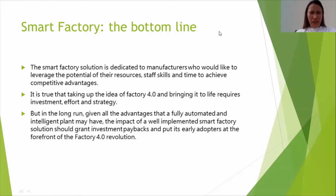By this, taking the idea of Factory 4.0 and bringing it to life requires investment, effort, and strategy. So, as mentioned earlier, the top management needs to invest in devices or gadgets or trainings that are needed to have this smart factory. But in the long run, given all the advantages that a fully automated and intelligent plant may have, the impact of a well implemented smart factory solution should grant investment paybacks and put its early adopters at the forefront of the Factory 4.0 revolution.